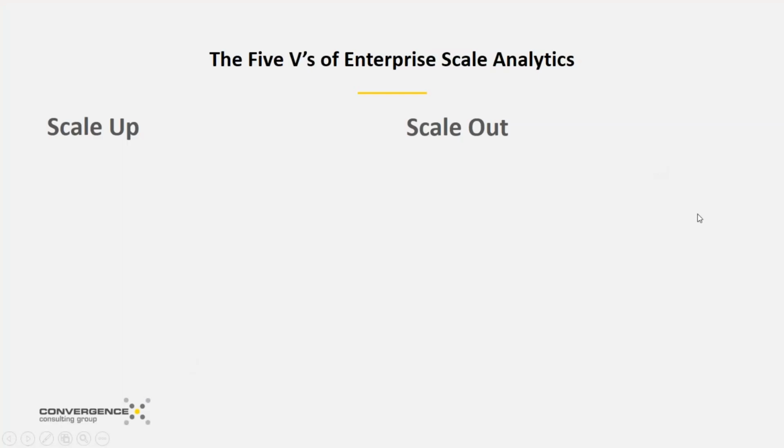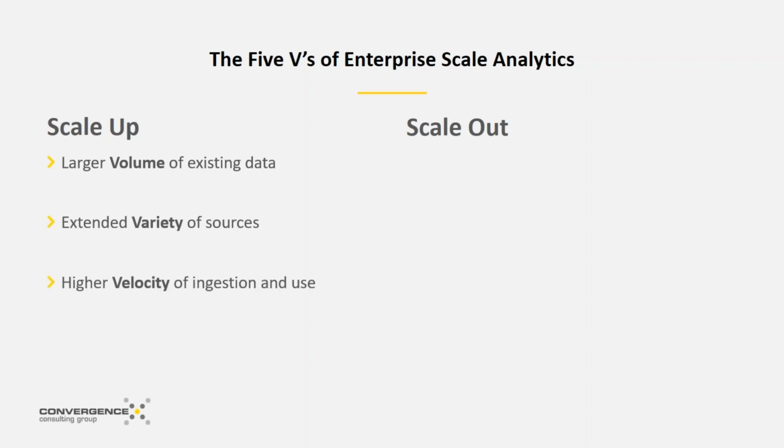All right, so when we talk about scaling analytics, there are kind of two areas that this falls into: scaling up and scaling out. In big data, we talk about the 5 V's of big data, and I've aligned in this case the scaling of analytics to the same 5 V's. So in scaling up, we have a larger volume of existing data, so increasing the amount of information coming in from sources you already have. We've got an extended variety of sources, so John spoke to this a little bit in what types of information are you bringing into your systems and then using. A higher velocity of ingestion, so moving towards real-time and stream processing. Those are all parts of a scale up.